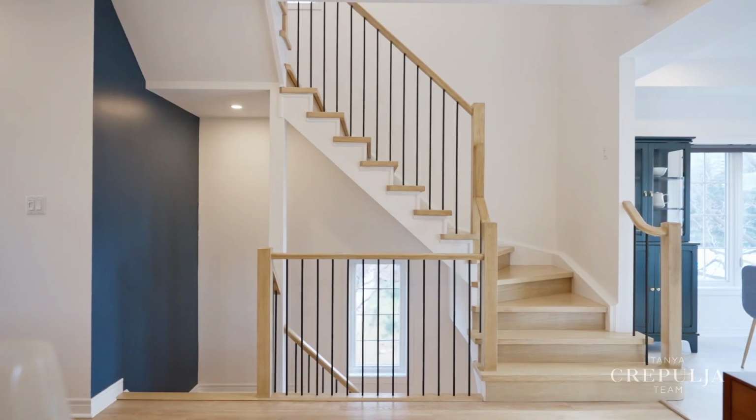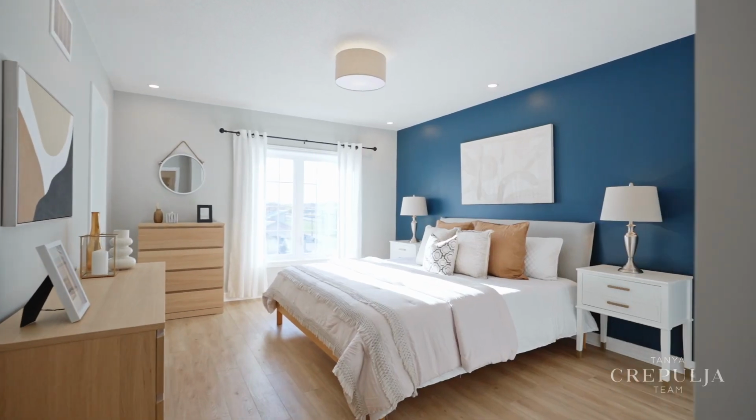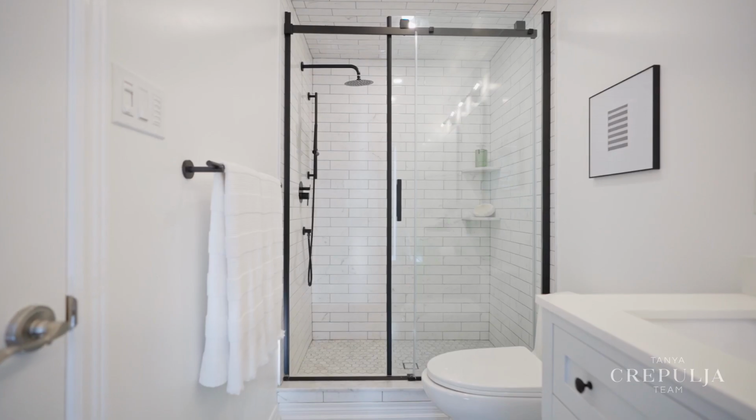An updated staircase with wrought iron spindles takes you to the second level, where you'll find three bedrooms and two beautifully renovated baths, including the primary ensuite with dual sink vanities and walk-in shower.